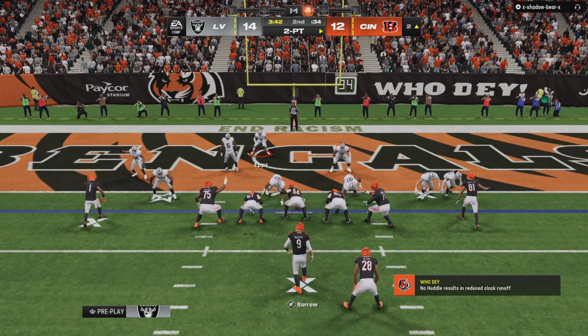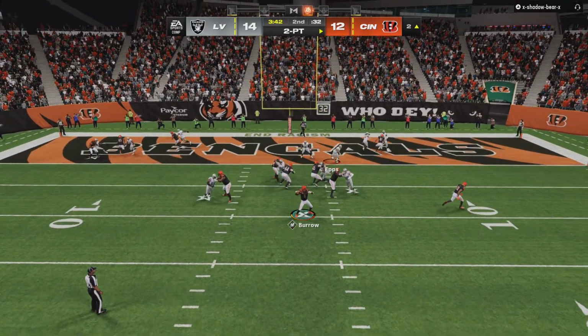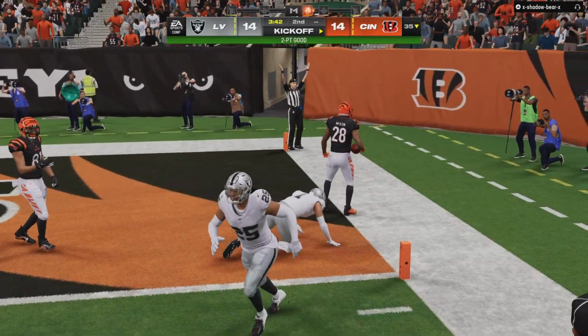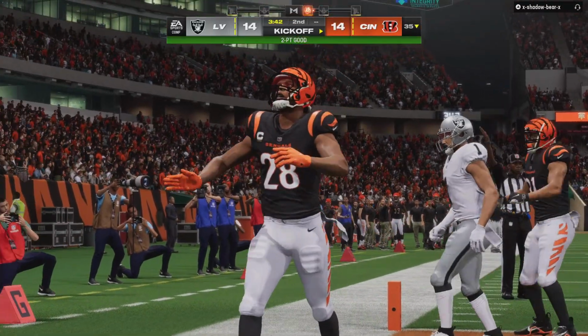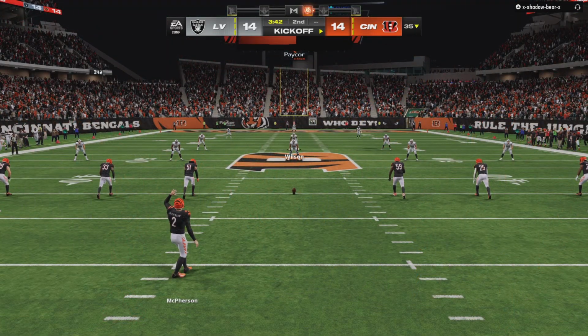Burrow and the Bengals offense staying put. They'll go for 2 here. They'll look to throw. That's caught. And he'll get into the end zone, and those 2 points are going to tie the game. And, of course, on the 2-point try, had the option to run or pass. They pass it there, and it works.